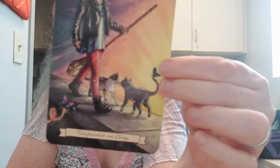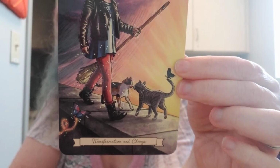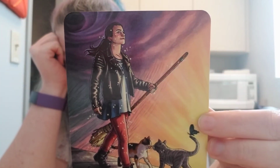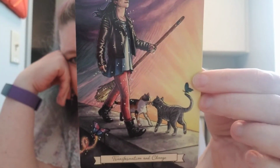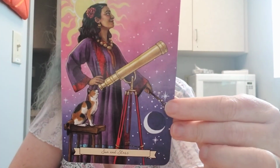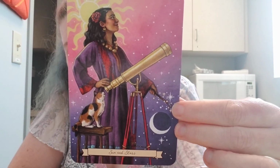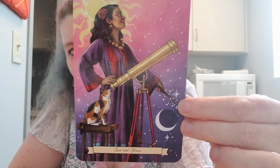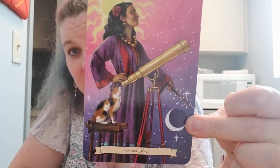Transformation and change. Gorgeous. Butterfly spiral here in the corner. And the sky spiral up top. Very much synchronicities, right? And finally, sun and stars. Look at her. Oh, like a female Galileo looking out to the stars, maybe creating some herself.